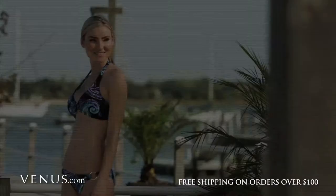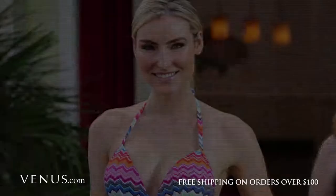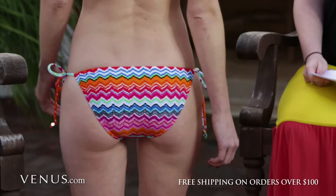Tribal is fabulous. It's everywhere right now. At Venus, we do tribal a different way. This is a zigzag tribal, multicolor, super cute, super on trend, and you can mix and match it with so many of our different solids.